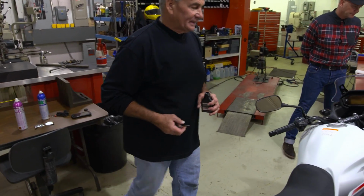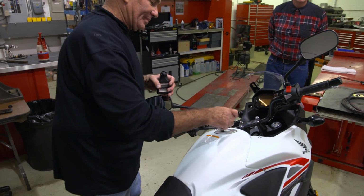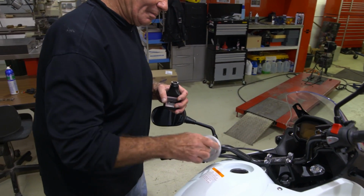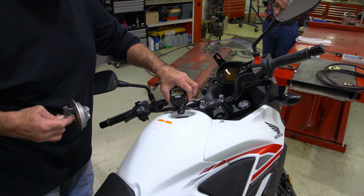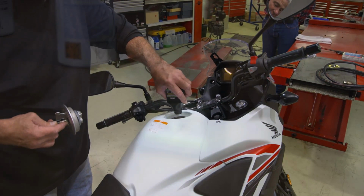And basically, you just pour it into the gas tank when you put in the gas. But if it's a bike with fuel injection, you should actually run the engine to make sure that the treated gas goes right through the whole system, before you shut it down.